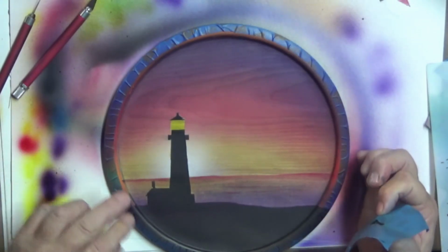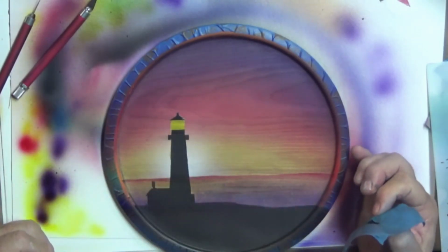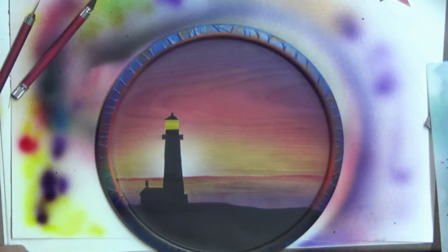Now all I really have to do is put the beam of light in there and the top coat on, and this is going to be a completed piece. So I'm going to keep working on that during the other people's demos, and when I get around to show and tell, for my next round, you'll see, I think, a completed plate.